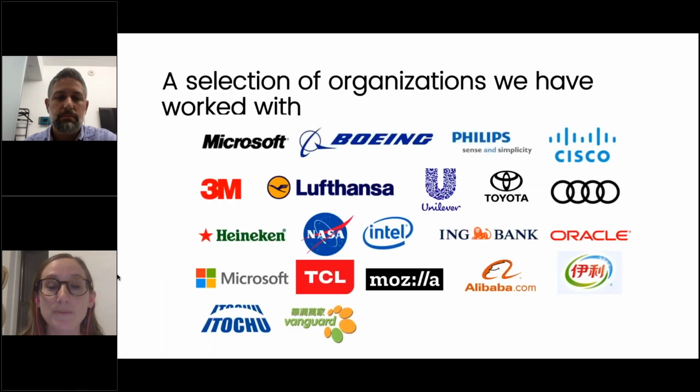So yeah, we as Business Models Inc., we work for a lot of companies, a lot of large enterprises, especially technology, whether it's software, hardware, or consumer products. So you can see we've got Microsoft on here, we've got Philips, 3M, we've got Mozilla. So you can read the rest, Intel. But yes, these are some of the organizations that we've worked with.